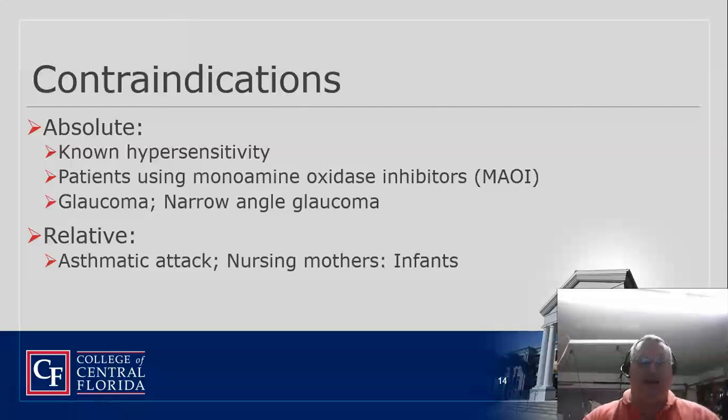One common question I get, though, is what do you give somebody who's having an allergic reaction to Benadryl? Zofran actually works pretty good. Your Phenergan actually works halfway decent on those folks.